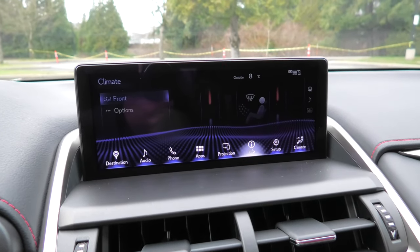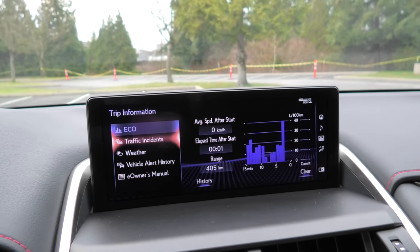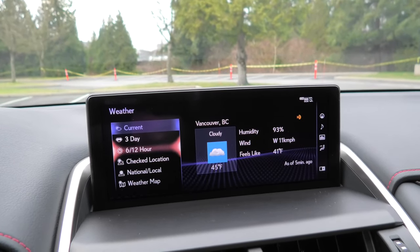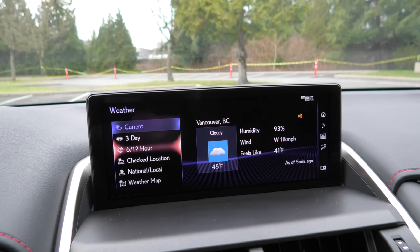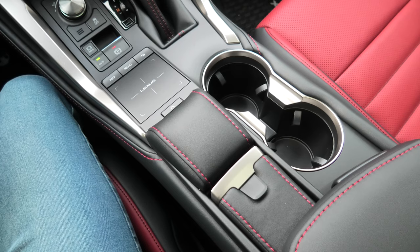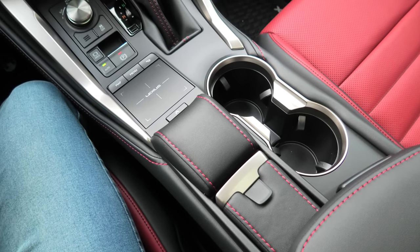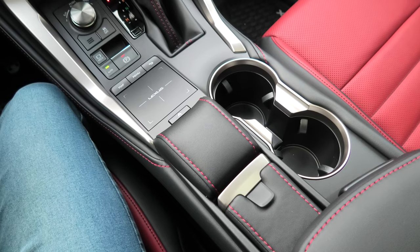I mean, in general, you get the idea. This is our main information. Here we can get the weather report, for example. So it's all pretty straightforward. The vehicle does not come with the wireless charger. This feature is only available with the F-Sport Series 3 package.